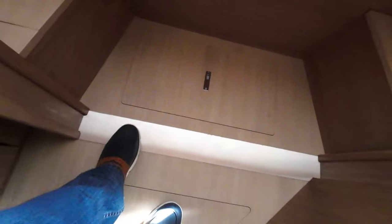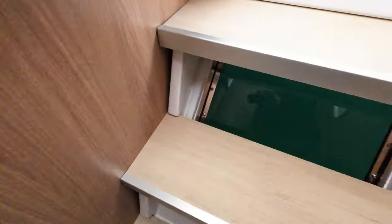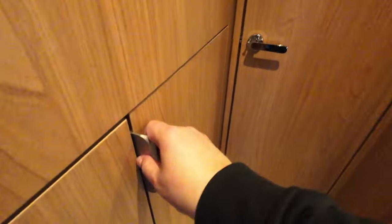So now I go. Here I saw there is something bad. Here's the escape hatch. Kitchen view again. So now to the aft cabin. This hatch, yes, we have light too, with a hanger.